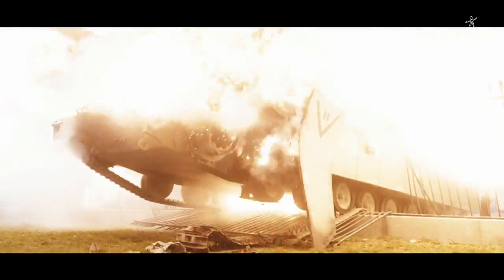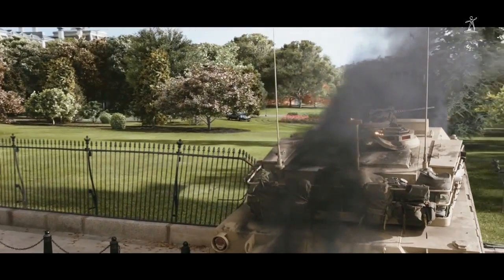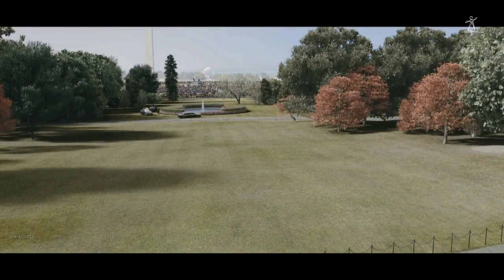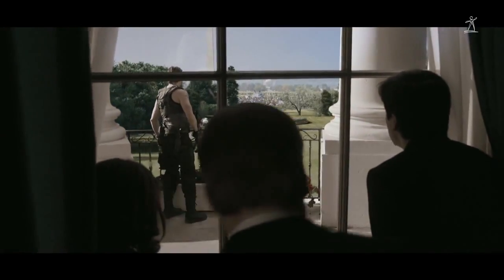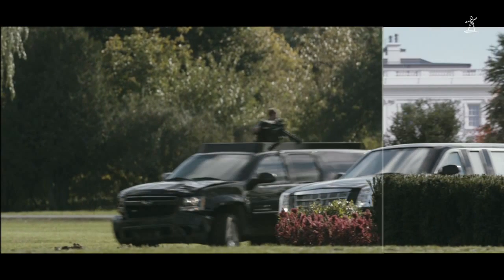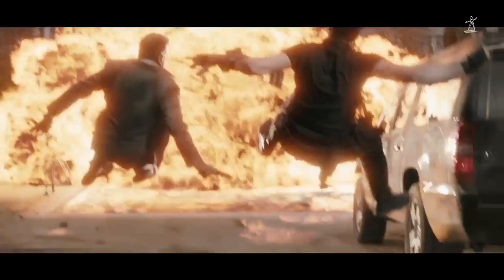The tank explodes, and we have a tracking shot with a blue screen plate of the tank smoking. And what we've added there is the White House, grass, trees, the limo and the SUVs chasing them, with bullet hits and muzzle flashes, making it all believable as if it was shot there. They take cover in the pool house. The baddies shoot the pool house, hit a petroleum container and it explodes.